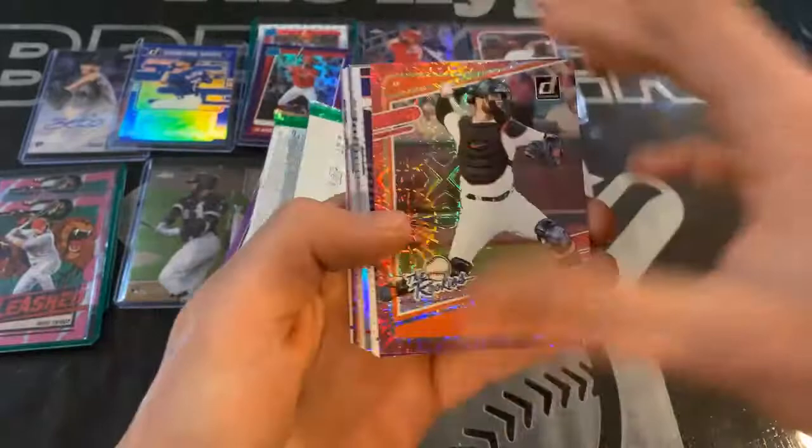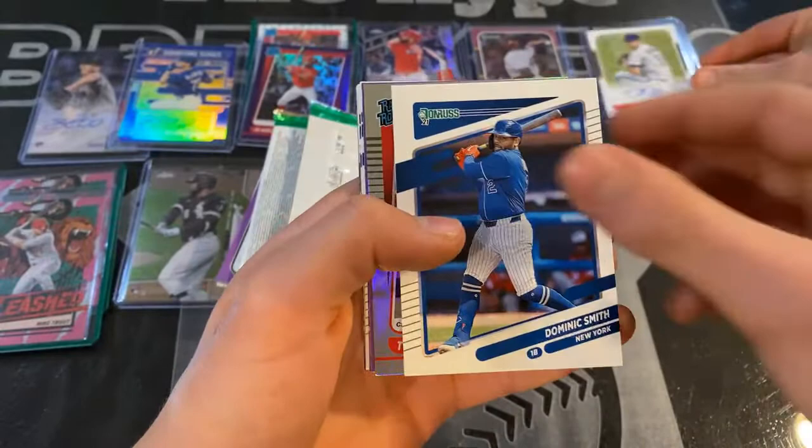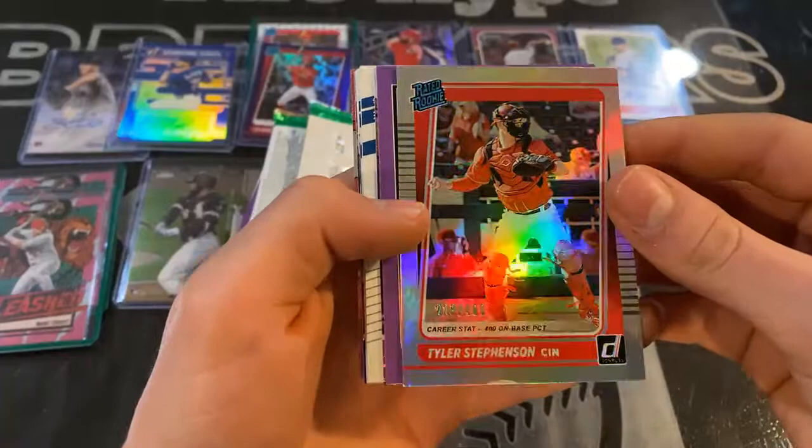Nice Bart there. Miguel Cabrera, Diamond Kings. Sam Huff, rated rookie. Javier Baez, Sosa. Dominic Smith, followed by a rated rookie of Tyler Stevens, numbered to 400 for the Cincinnati Reds. Does look like there's a bottom edge issue there. Yeah, some highlight of that right out of the pack.